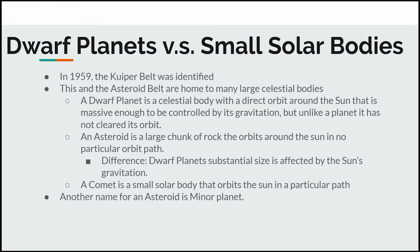Dwarf planets are a celestial body with a direct orbit around the Sun that is massive enough to be controlled by its gravitation, but unlike a planet, it has not cleared its orbital path. Similar to planets, though, asteroids often orbit in the same direction, but with much smaller elliptical paths. It contains elements commonly found in the universe like carbon, nitrogen, hydrogen, and oxygen, along with other compounds and silicates.